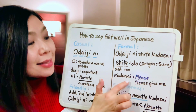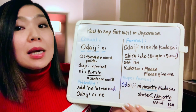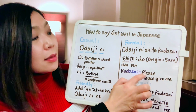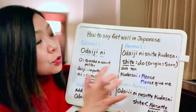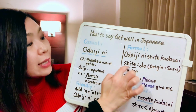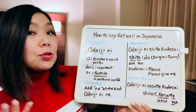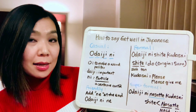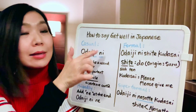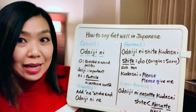And then now ください. ください. And it has two meanings. The first meaning is simply please. And then the second meaning is please give me. This time just simply the first part, please. Okay? So お大事にしてください. It really means do. して is do, right? And then お大事 means important. So it's really do important, please. Therefore, please make yourself important. And so that means get well, please, or please get well. So this is what お大事にしてください means.